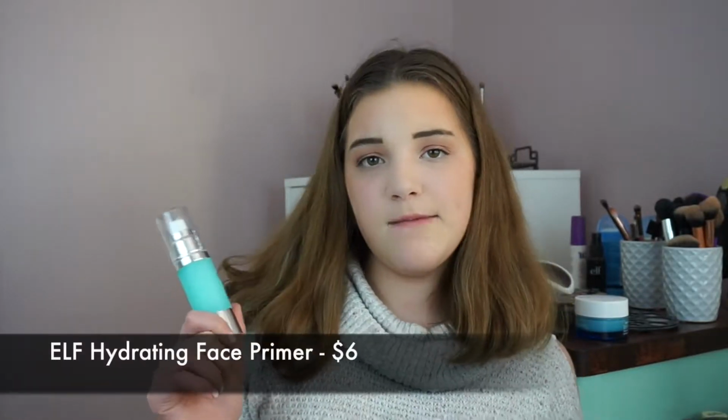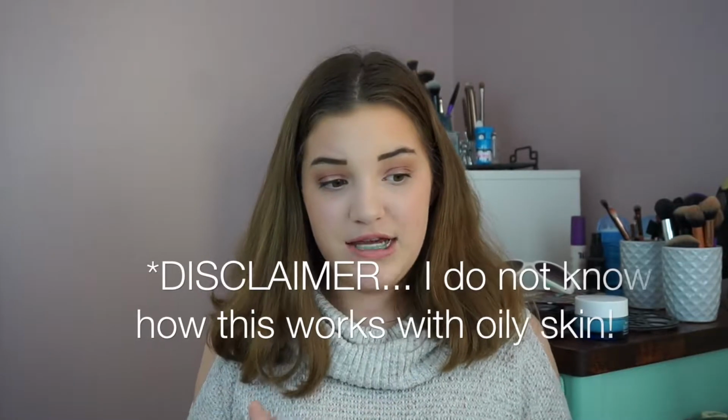Today I chose to mention the e.l.f. Hydrating Primer, because you all know this is my favorite drugstore primer. It makes foundation apply beautifully. It's silky smooth, and I really like this stuff. I know it's gotten a few bad reviews, but I think it's really good. It reminds me of the Smashbox primer.